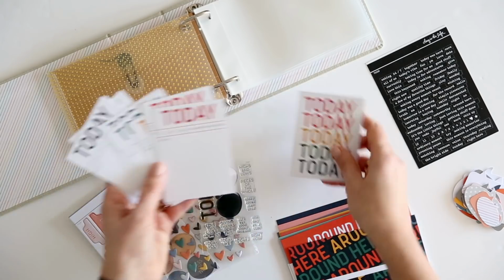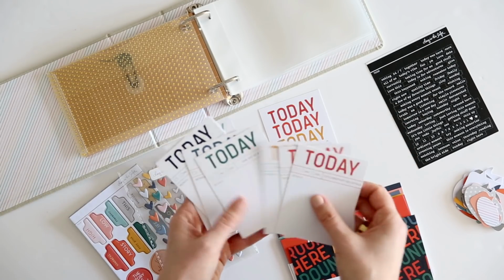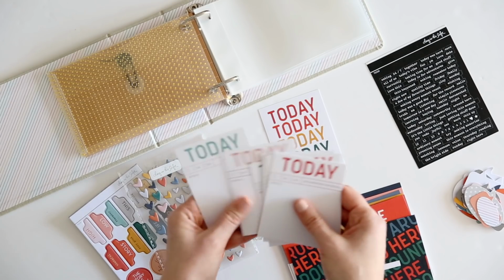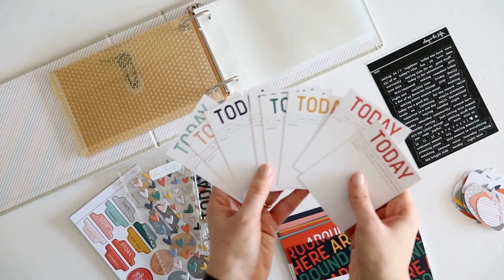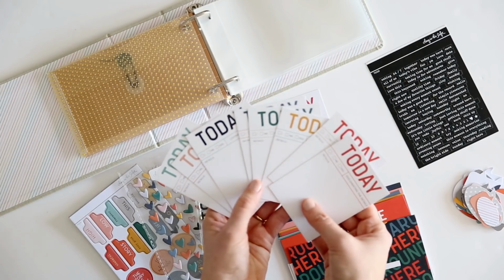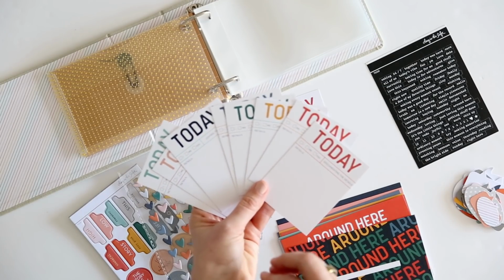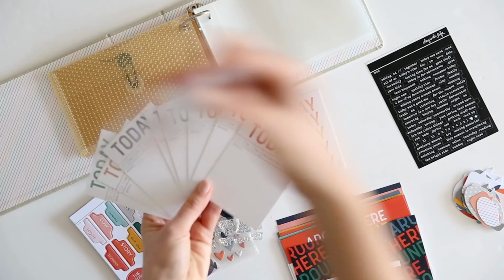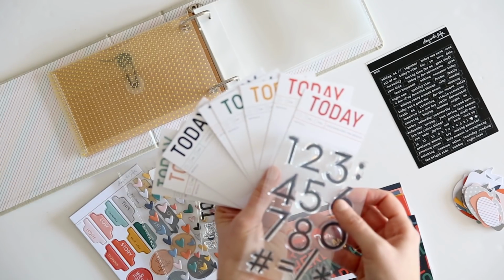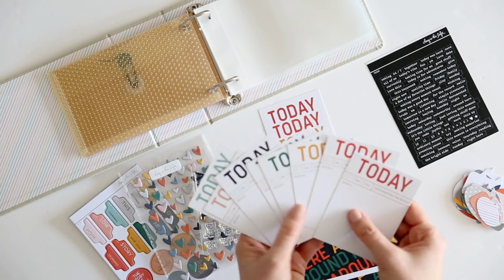Same sort of thing though, we've got a title card here, and then I believe there's 9. Let's count them out: 1, 2, 3, 4, 5, 6, 7, 8. Okay, so for these we have 8 of these. You could use the hourly lens with these, and stamp a number time on them with the number stamps that we're offering. We'll talk about these in a minute, but you could even do a background time stamp on there and then write your journaling on the top. That might be really cool.